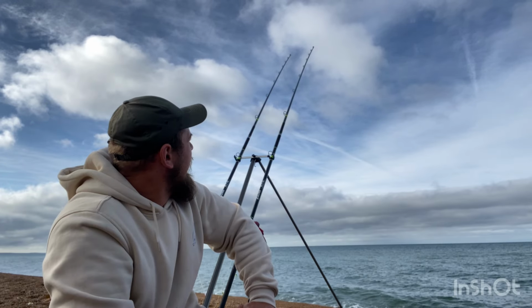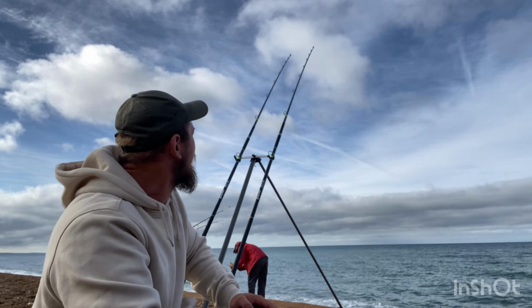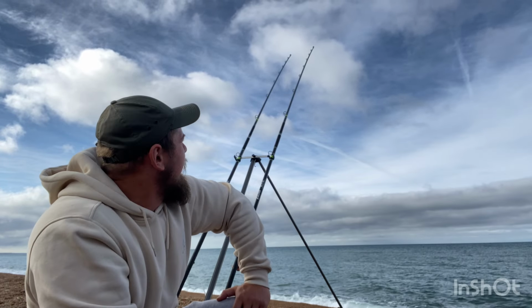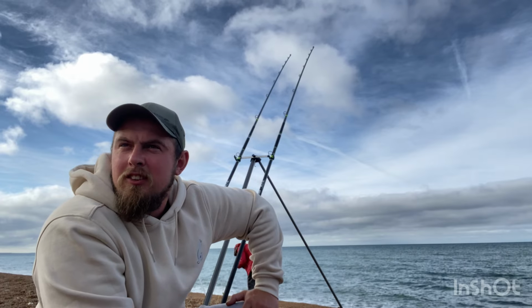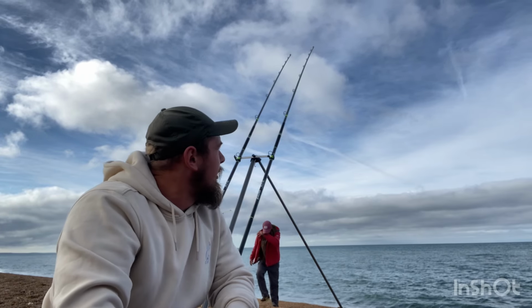Right, well, I'm going to let these baits soak for a good half an hour, and hopefully it brings us something. If not, like I said, we've got the old current bun out today. There's a bit more cloud, which is nicer, because when it's too sunny, I don't seem to catch a lot.